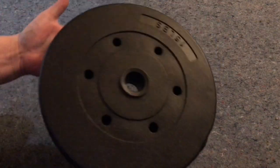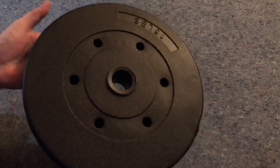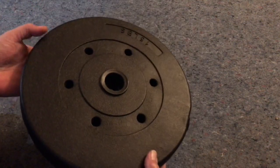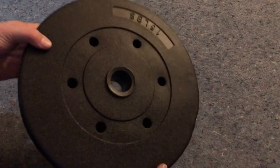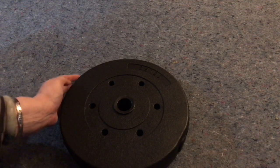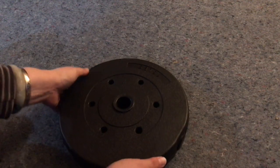We found two of these 15-pound weights. We have our recycle bins in the back on our back patio, so I'm probably going to use this to hold them down because we're going to get rains again soon, so this is going to come in handy.